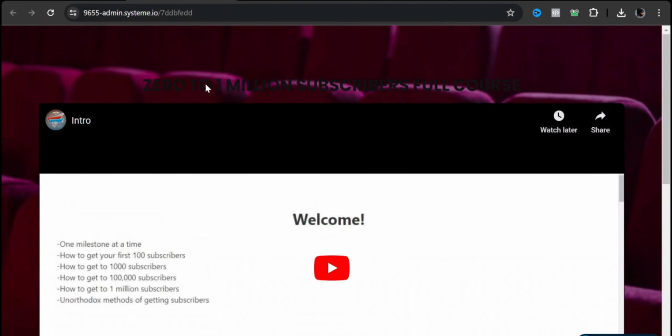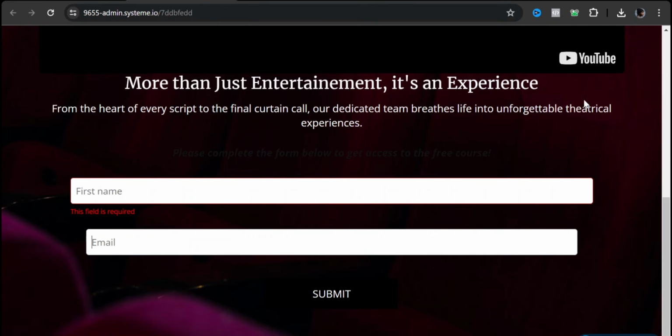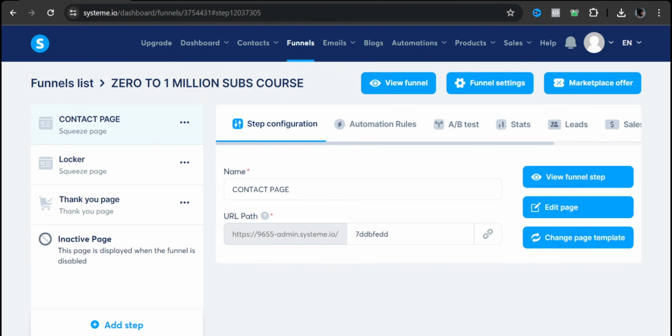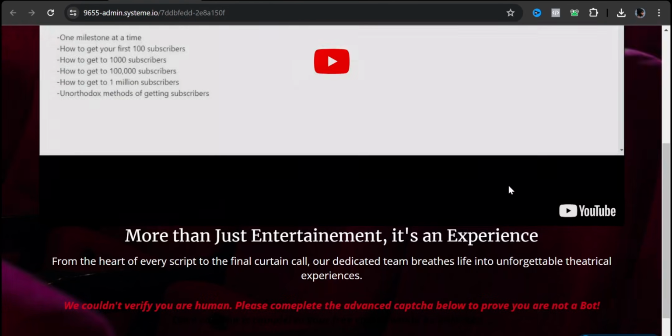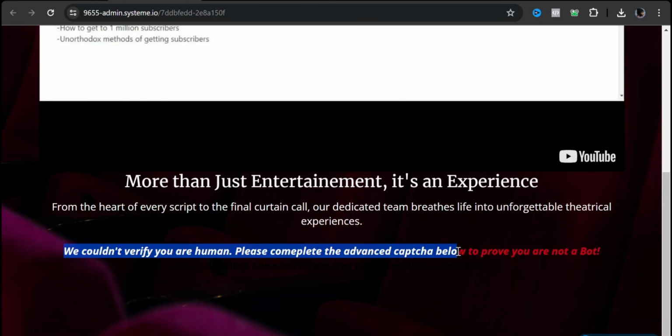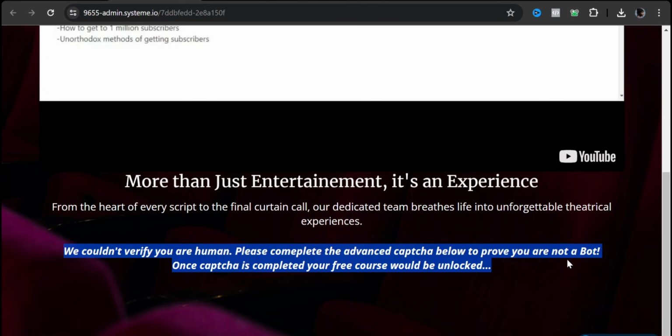We're going to change all these inconsistencies in the landing page in a few minutes, right? But if I come over here and view the locker, it's going to be exactly the same thing. The only different thing is it's going to say we couldn't verify a human. Please complete the advanced captcha below to prove you're not a bot, right?